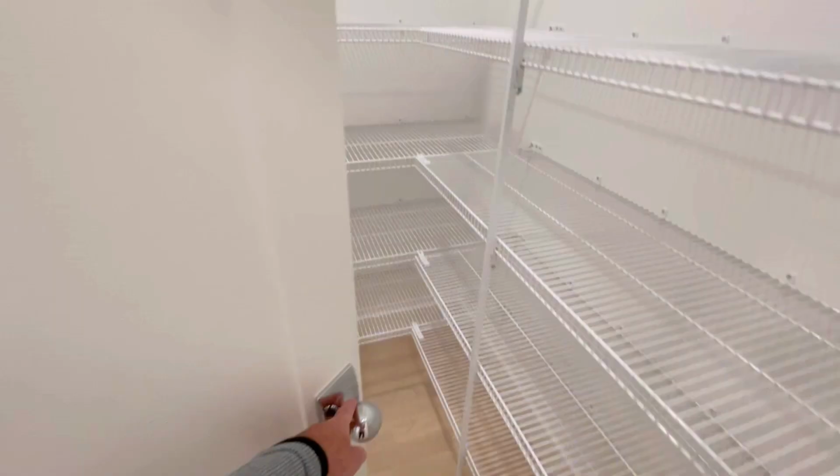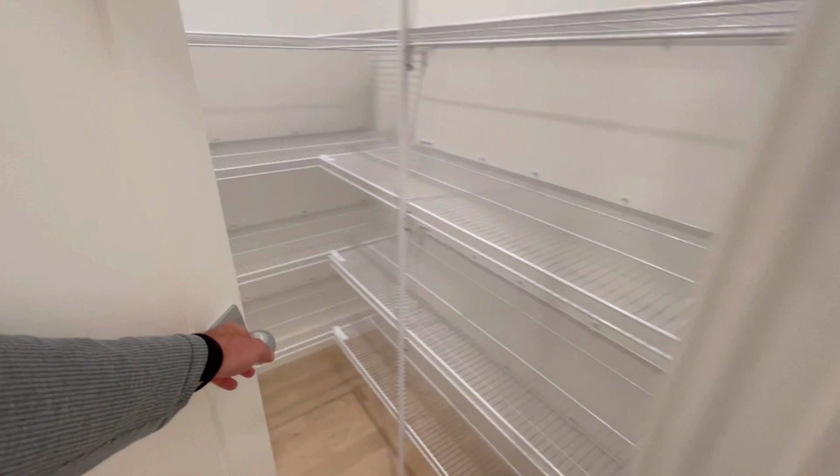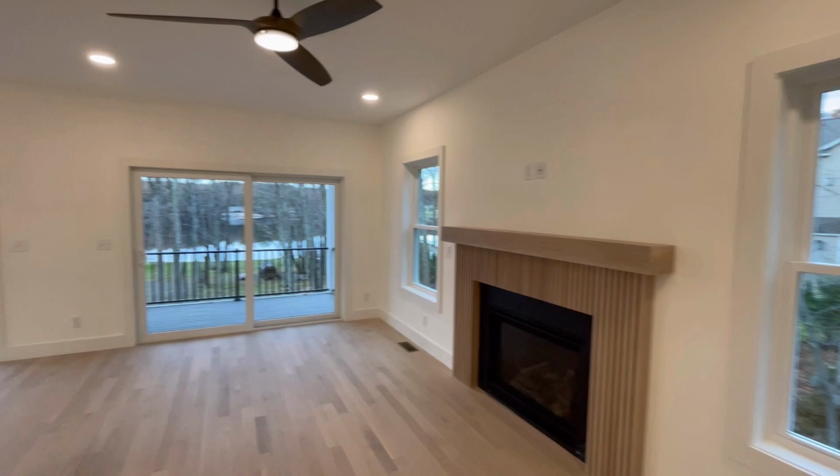Now, the kitchen is one of my favorite spots of this home, as it has ceilings that are a bit taller than you typically see, and the kitchen has this great looking lighter luxury vinyl plank flooring throughout, quartz countertops, white shaker soft closing cabinets, and high-end matte black fixtures.